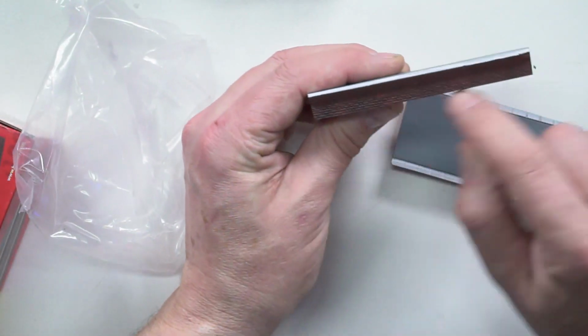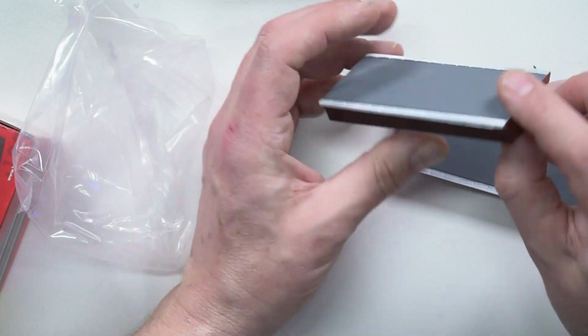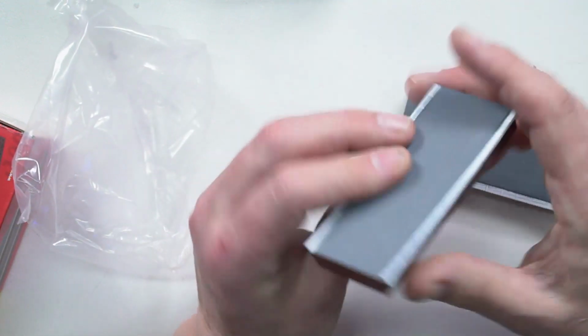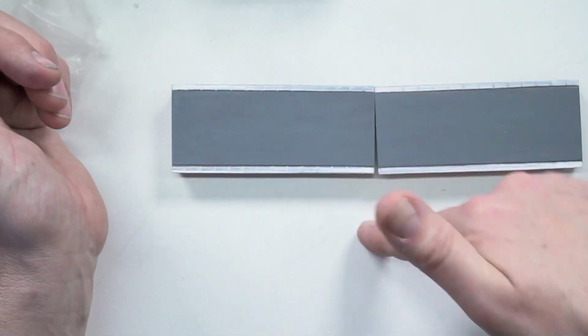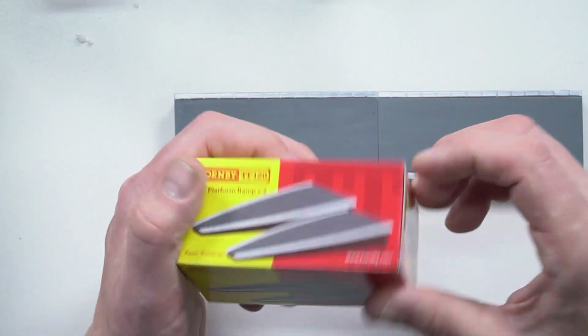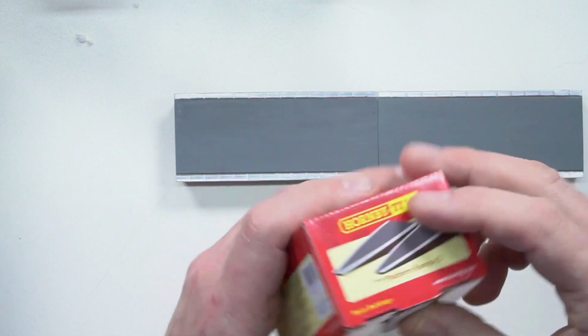All right, so it's got a brick fascia. It's already nicely weathered. White edge. You could actually use it as an island platform, or you could just have it as a single face. Now to complement that, they also come up with a ramp, which is very traditionally English, and would complement it just nicely. Again, you get two to a packet.